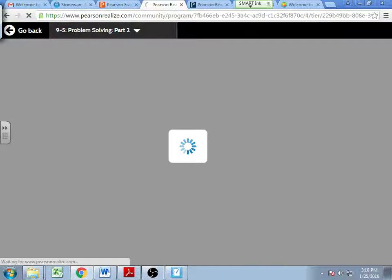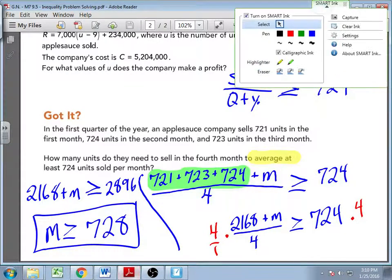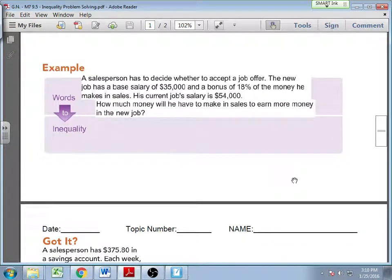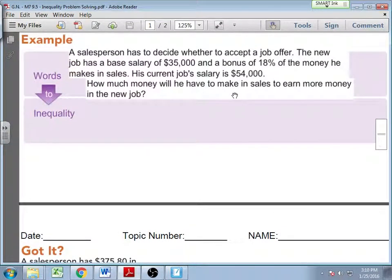All right, so now we get to real life situations. A salesperson has a job, and they're debating between getting a new job or sticking with their old job. Now, here's the thing. You never know necessarily what your bonus will be when a bonus is contingent.